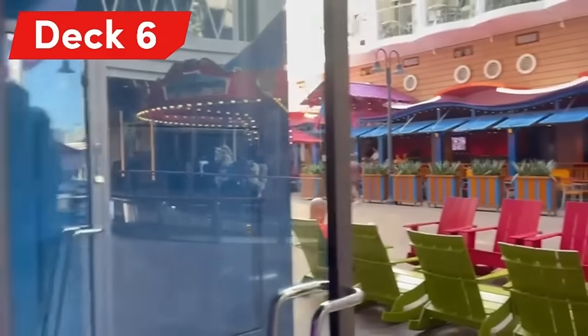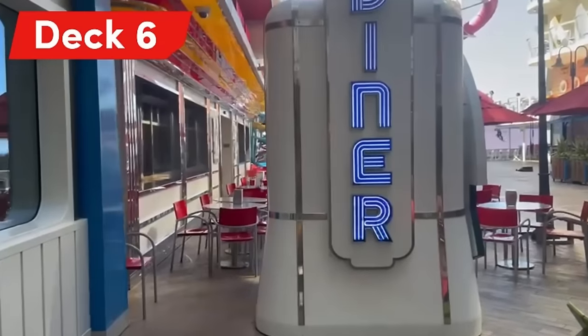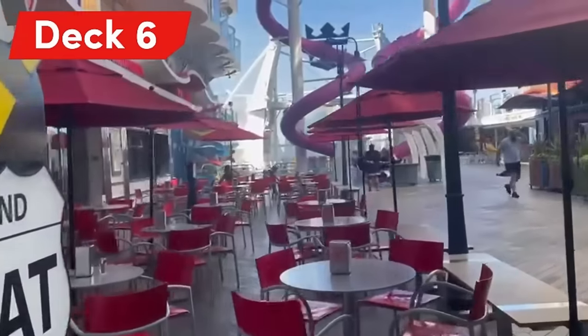The arcade is extra. You have to pay for tokens, or I think it goes on the kids' Sea Pass card. Johnny Rockets is also extra.